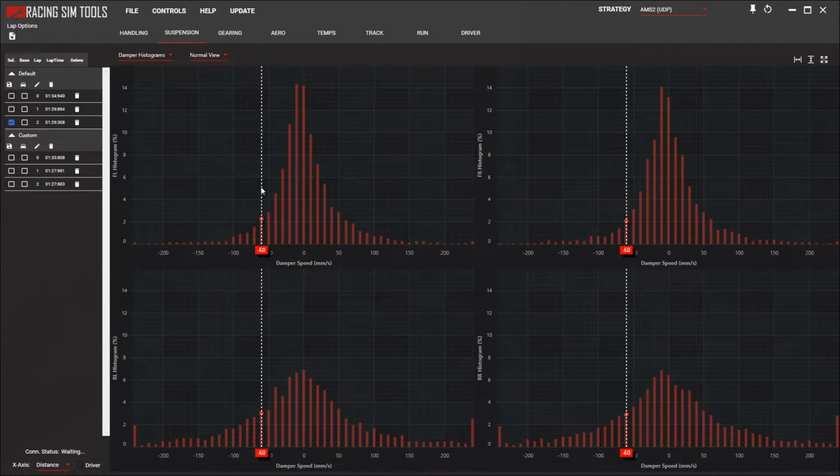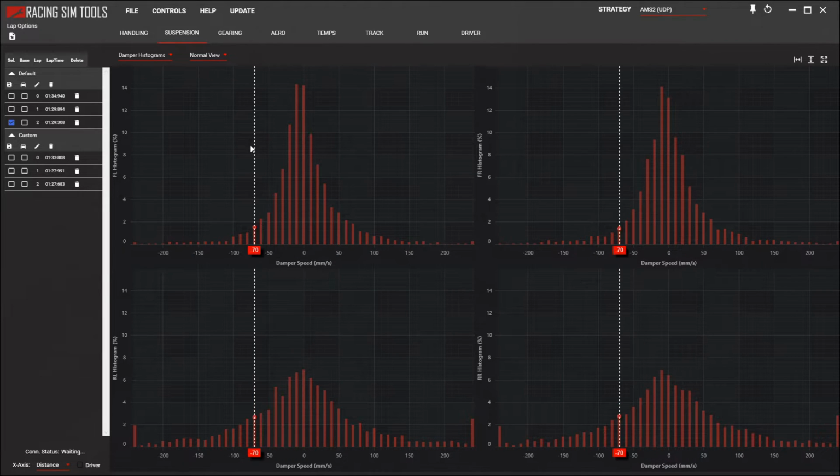Alright, so here we are with Racing Sim Tools, and here you can see 2 sessions registered, a default session and a custom session. The lap times, I found a lot of time with the custom package, and it was just a lot of little things, but I wanted to point out a few things in the telemetry that stood out for me. So we're here at the suspension tab under the damper histograms, and this is the default setup here.